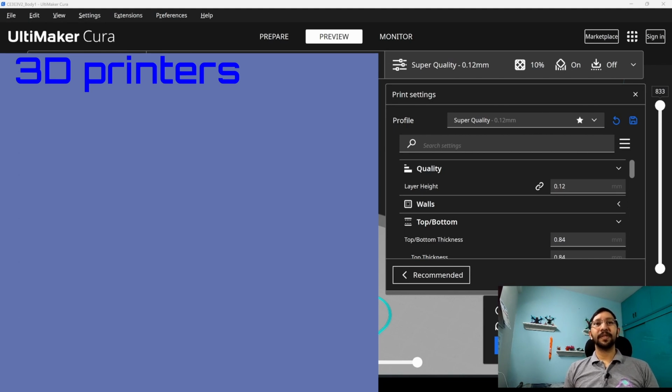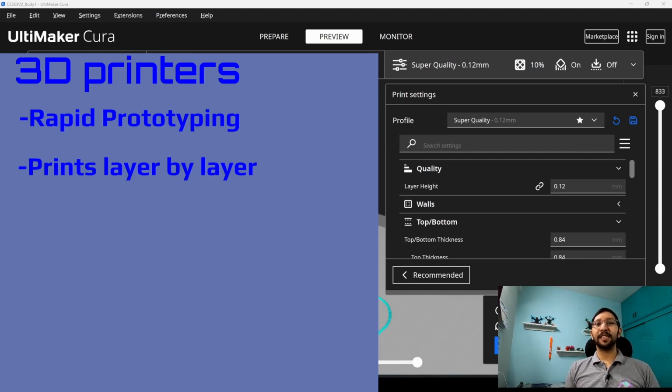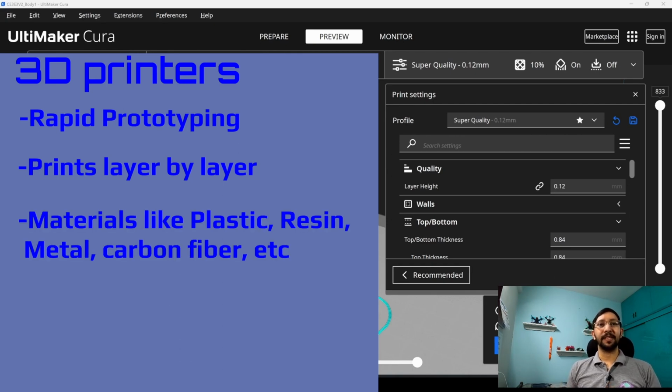So 3D printers are really necessary for prototyping. They are used to create physical prototypes by layering materials like plastic or resin and so on. As you can see here, the 3D printer that I've been using is printing an object by depositing material layer by layer. They enable you to transform digital CAD models, what we saw in the file we created, into tangible physical objects. Something like this is going to be created by the 3D printers.